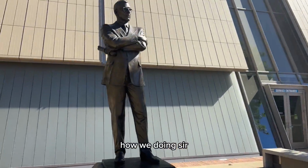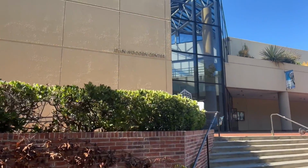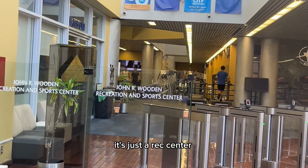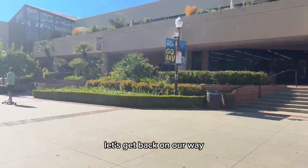How are we doing, sir? It is a little surprising UCLA's basketball arena is not named after John Wooden, but he does have the John Wooden Center right across the street. But it looks like it's just a rec center that I can't or really even want to get into. Big bear. Oh, big bite. Let's get back on our way.